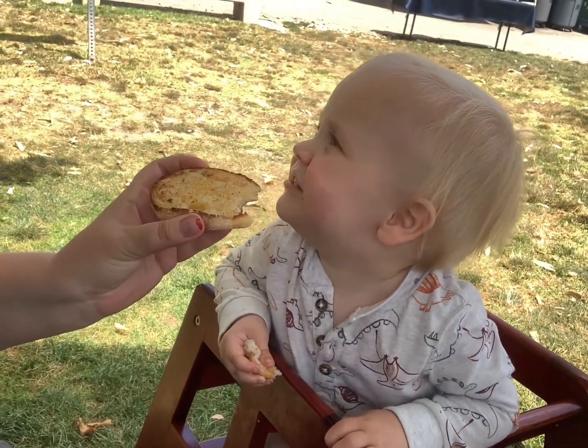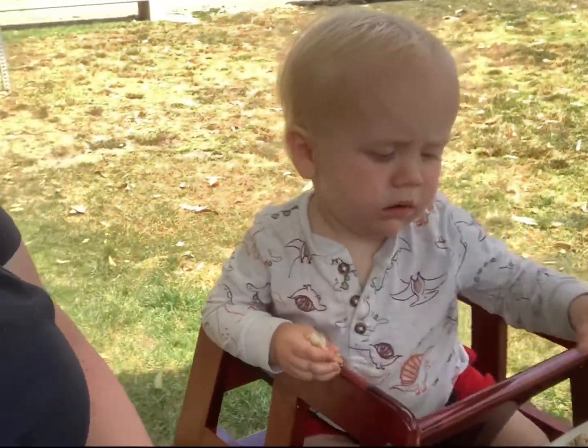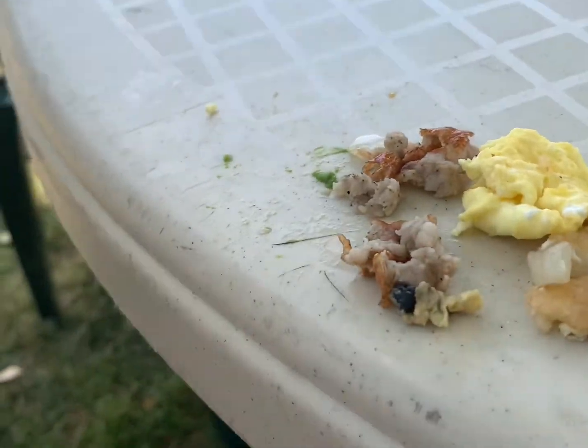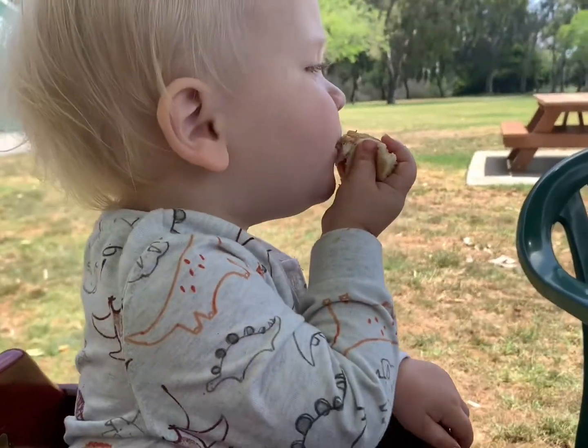No, he's getting good at biting things off. He's getting his molars in, so that's a whole thing. But he's trying to chew a little bit more, be able to eat a little bit more, even though it's very painful. Poor boy. And just so you know, I take the sausages and pull them apart like this so he can eat them. So no choking hazards here.